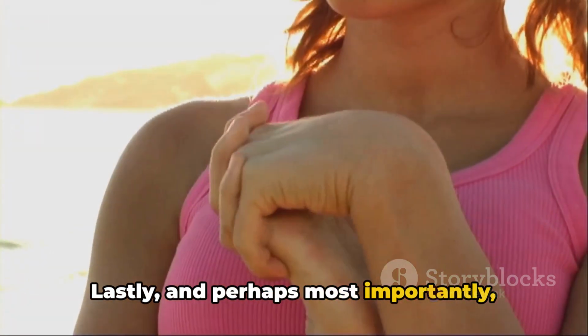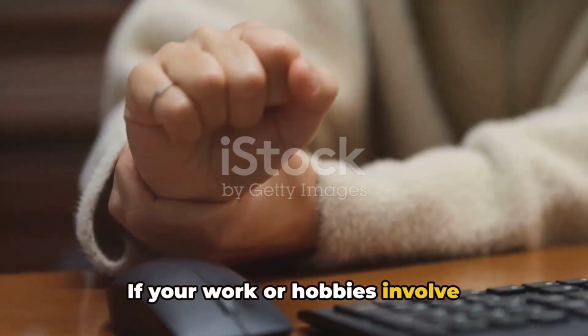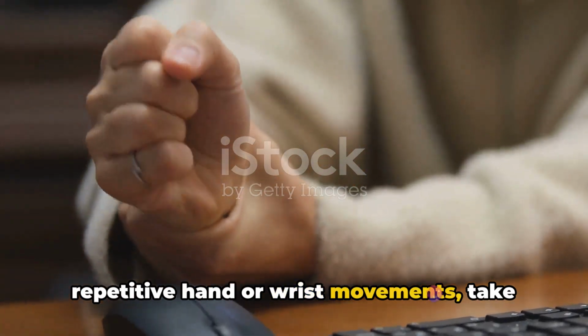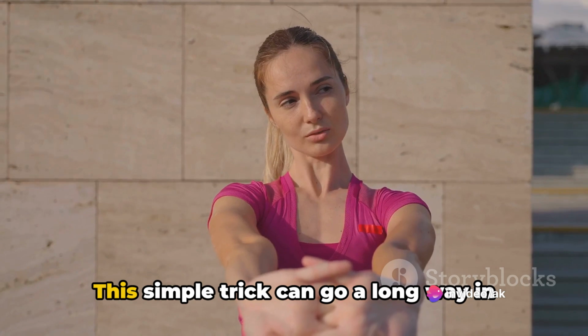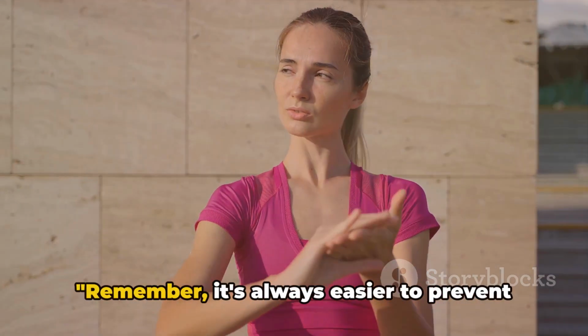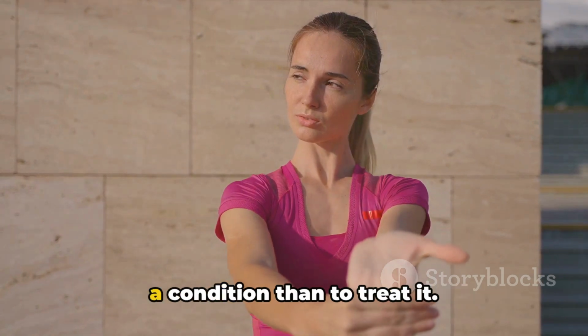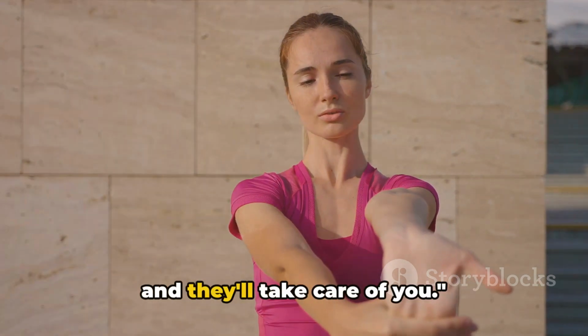Lastly, and perhaps most importantly, avoid repetitive strain. If your work or hobbies involve repetitive hand or wrist movements, take regular breaks and, if possible, switch hands. This simple trick can go a long way in preventing carpal tunnel syndrome. Remember, it's always easier to prevent a condition than to treat it. So take care of your hands and wrists, and they'll take care of you.